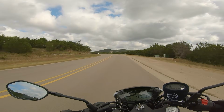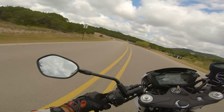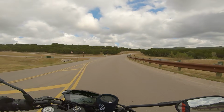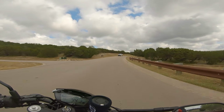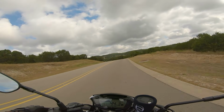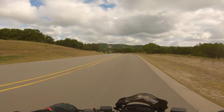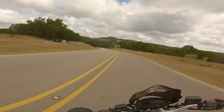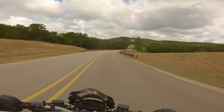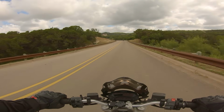The SV loves being revved out, and it's why you'll see a lot more track-prepped SV650s than track-prepped Ducati Monsters. I don't know of any track-prepped Ducati Monsters. Most Ducati Monster guys don't turn their bikes into track bikes. They go and buy a Panigale for that, because of course, why wouldn't you? It also would be kind of a shame to chop up this bike because it looks so pretty. It's such a pretty motorcycle.